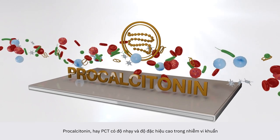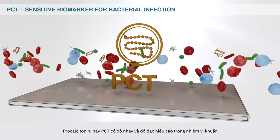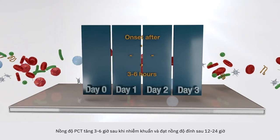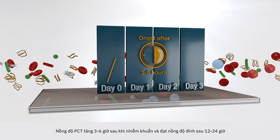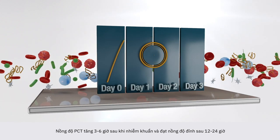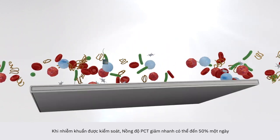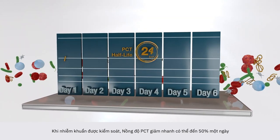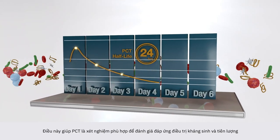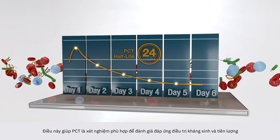Procalcitonin, or PCT, is highly sensitive and specific to bacterial infection. It increases within 3 to 6 hours after infection onset, with a peak after 12 to 24 hours. As the infection is controlled, PCT values decline rapidly by up to 50% per day. This makes PCT a suitable marker for assessing the response to antibiotic treatment and the prognosis.